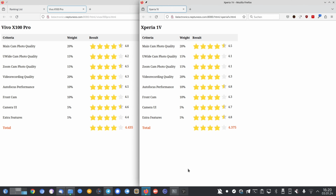It's definitely showing the advantage of the 1-inch sensor, also the advantage of the ultra wide angle, which is quite interesting, and the zoom definitely as well on the X100 Pro. So Xperia 1 Mark V in nighttime is clearly losing against the Vivo X100 Pro. Let's come to the conclusion, and spoiler alert, TLDR: the Xperia 1 Mark V gets 4.375 points, where the Vivo X100 Pro gets 4.435 points, so it's a clear win for the X100 Pro.